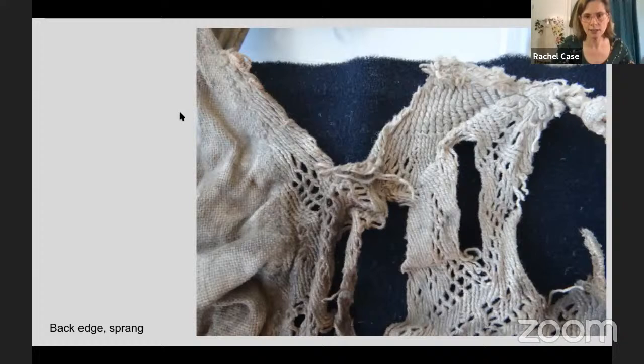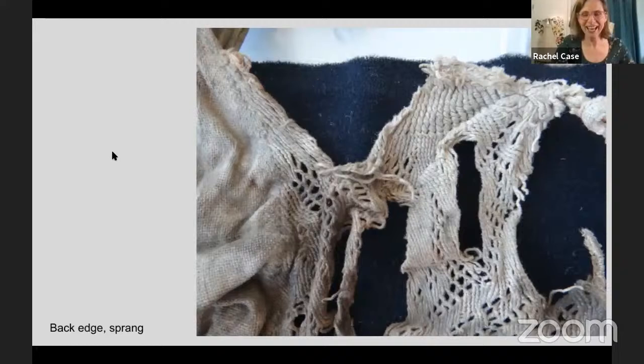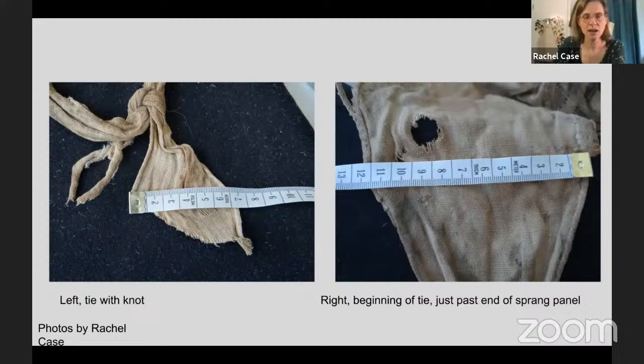The spraying is made of very thick linen thread or yarn. I think, Beatrix, if I'm not wrong, it's 0.8 millimeters thick, or 0.7. And I think my reconstruction might have been 0.8. Does that sound right, Beatrix? Yes, just about. It's more or less the same type of thread that's been used for sewing in some pieces. So what you're seeing here is a tie with a knot still in the piece.